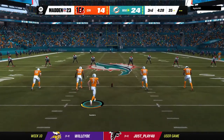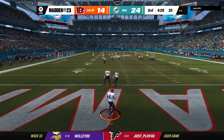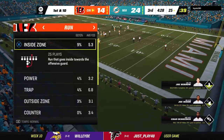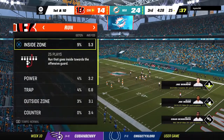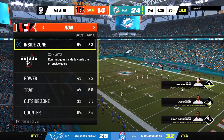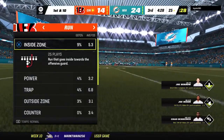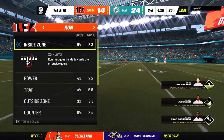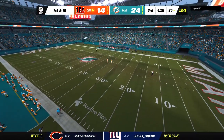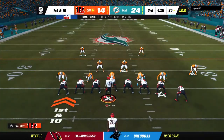To the touchdown, ready to kick it away is Sanders. And they'll put up the stop sign there as his guys will get it at the 25. Bengals drive about to get going.